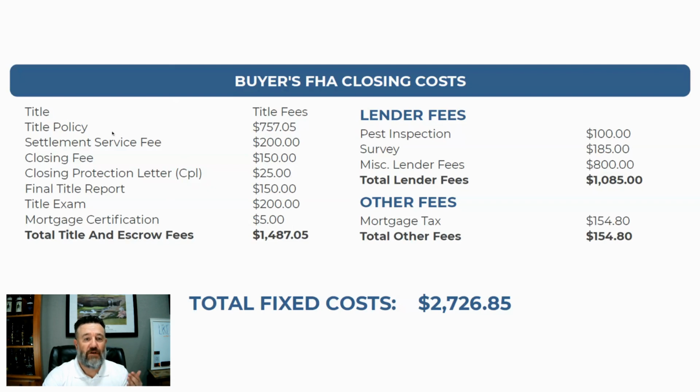So you're going to get a title policy, settlement fees, closing fees, closing protection letter, final title report, your title exam, your mortgage certificate. These are all documents and services that the title company will provide. And at the end of the day, on our $150,000 loan, we're talking about $1,487.05. Let's round up, right under $1,500 in fees.